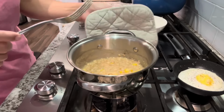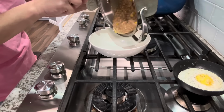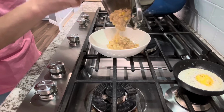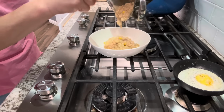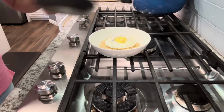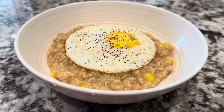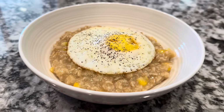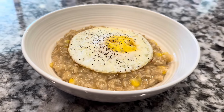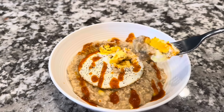Super budget friendly, very delicious, super filling. If you haven't tried savory oatmeal, this is the perfect recipe to give a try. I really hope to hear what you think of this one after you try it, because it really has changed my mind about savory oats. And I actually have a few other savory oats recipes that I love, but this one is by far the easiest and least expensive. I always add hot sauce on top of mine, but you can see how delicious this is. Oh my goodness, I can't wait to hear what you think.